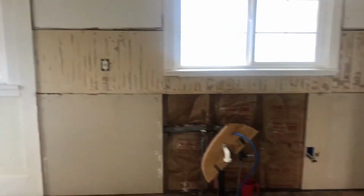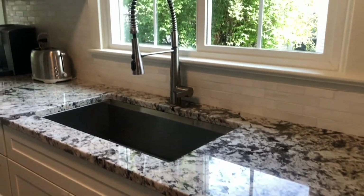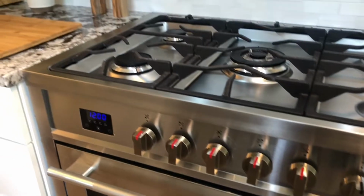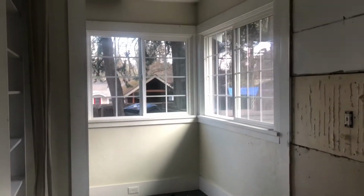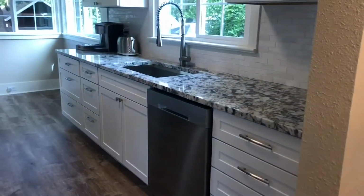And in the kitchen, we wanted to maximize all of this natural lighting by highlighting it with granite countertops, crisp white cabinets and tile, and stainless steel appliances. As you can see, nothing remained of the original kitchen. Our contractors went to work utilizing this space to create an open, welcoming kitchen that has everything you would need.